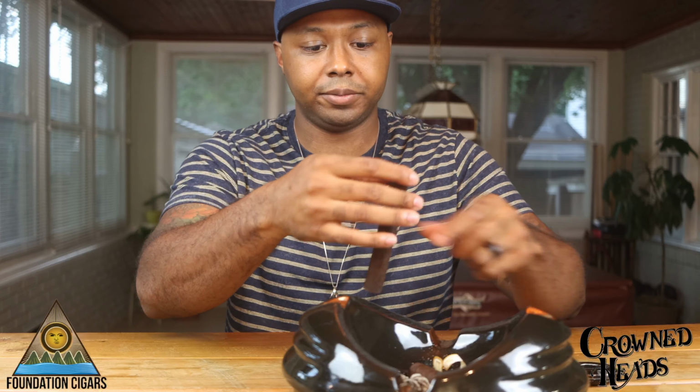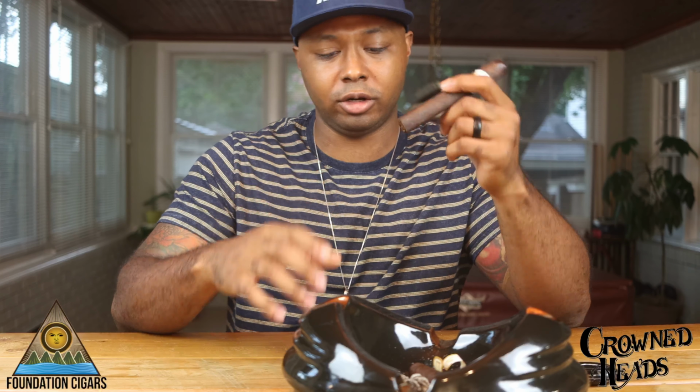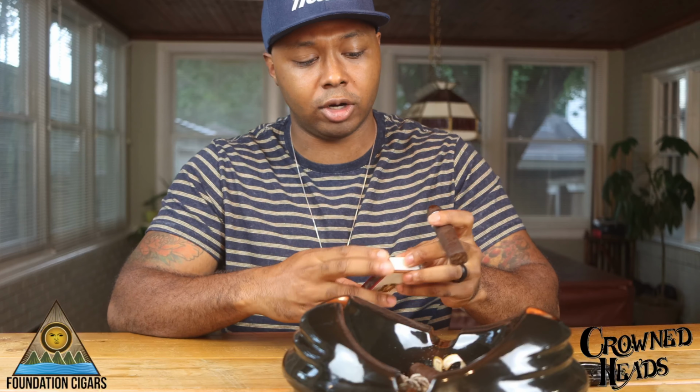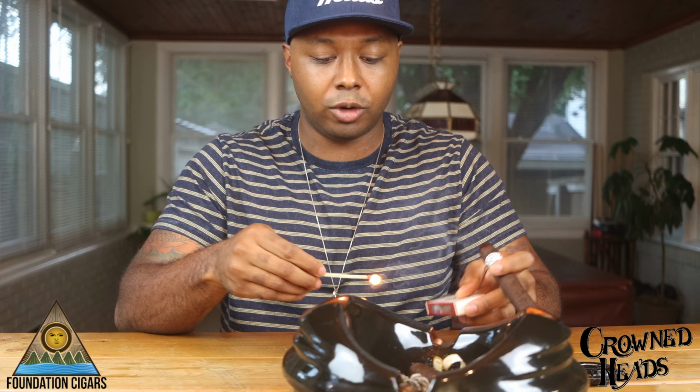Just a little snip there. Very, very musty, funky on the body. Cold draw is bringing on chocolates and raisin. A little bit of a spice on there too. So chocolate, raisin, a little spice on that cold draw. It's got a little resistance, but I don't think it's gonna be a problem once this gets lit up.